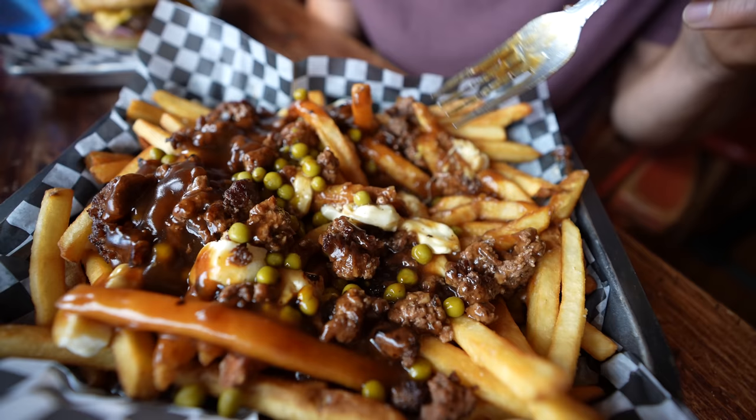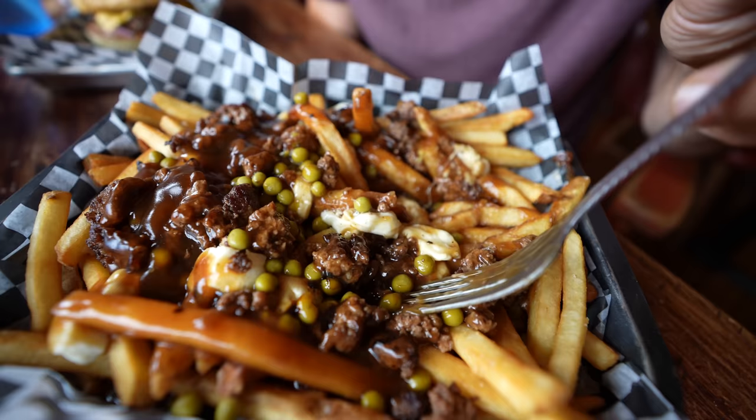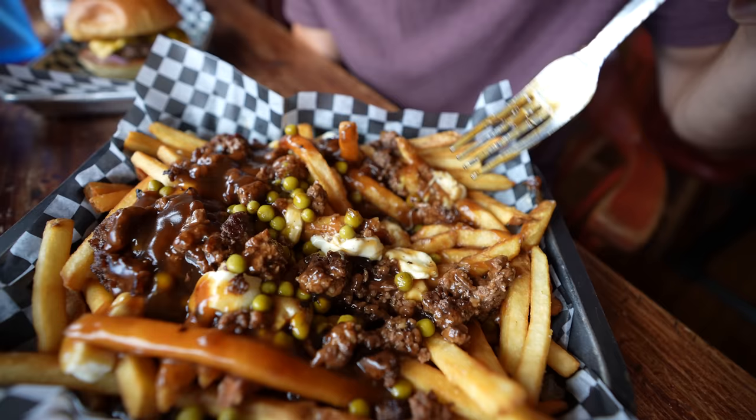Oh my god, that feels good. Mm. That gravy is nice and saucy and savory. Huge chunks of beef in here. I like the peas in there. I never know how to describe them, but they add some kind of flavor. And then the potatoes, they are nice and crispy, but then the ones that are covered in the gravy are just so good. It almost kind of tastes like a beef stew on fries.